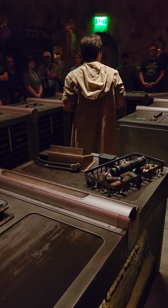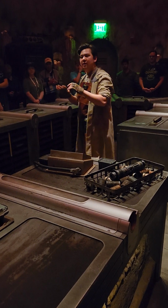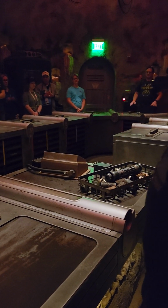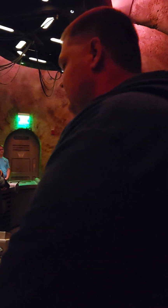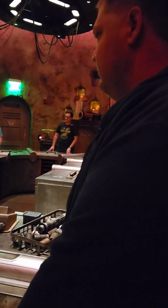So now it is time for you to choose your kyber crystal. Builders, please close your eyes and picture it. What color do you see in your mind? What color calls to you? What color is yours? Trust in your instincts, builders. Trust in the Force. Now, open your eyes and take your crystal. Remember, the crystal may be choosing you.